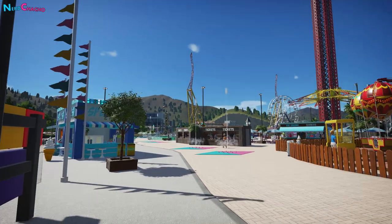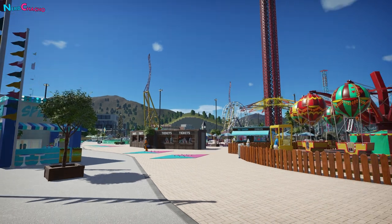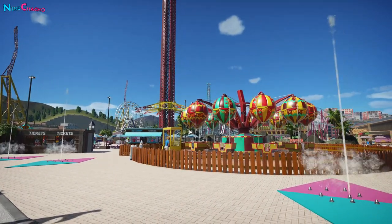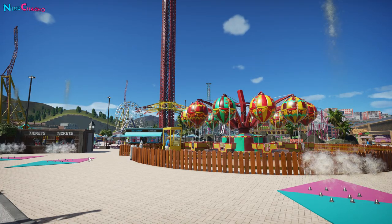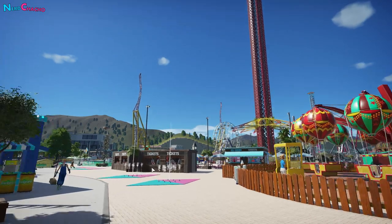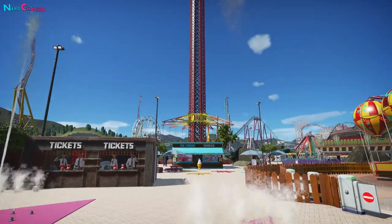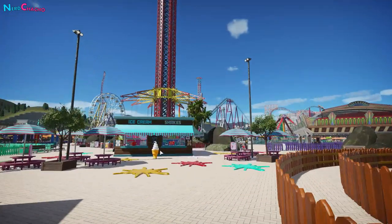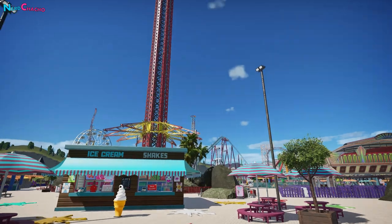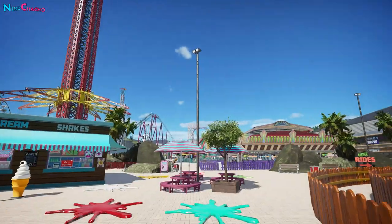So this is the entrance plaza area. Well, I can't say entrance plaza because it doesn't have an entrance plaza. It breaks all of the conventional rules of having entrances and stuff like that. So this is just like the main road entrance, if you like. So that's why we've got all of the fountains and stuff. So you can buy your tickets from over in the ticket booth area here. Or you can go and grab yourself an ice cream from our little ice cream shop that we've got going on here. And then, of course, you're met with the first ride that absolutely dominates the skyline.